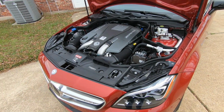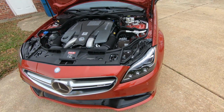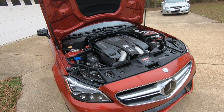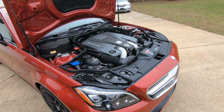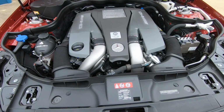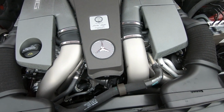With all that 577 horsepower being put to the 4MATIC system through the 7-speed transmission, I'm telling you what, when that power hits the ground and you drop the throttle and those tires grip, it pushes you back in the seat nice and hard. Like I said, you'll get to see that in just a couple of minutes in the test drive. But wow, this thing is unbelievable.